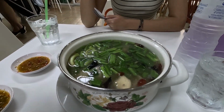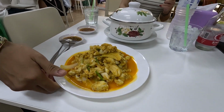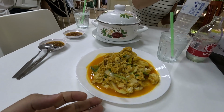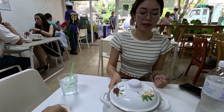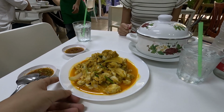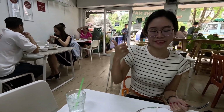Oh damn, it looks good. Holy crap. I think we ordered too much. Well, it did say the portion sizes are what they're known for. Really? Yeah. I mean, look, this is 500 baht. Look how big that is. It's insane. That's like absurdly big. Wow. It's super heavy.